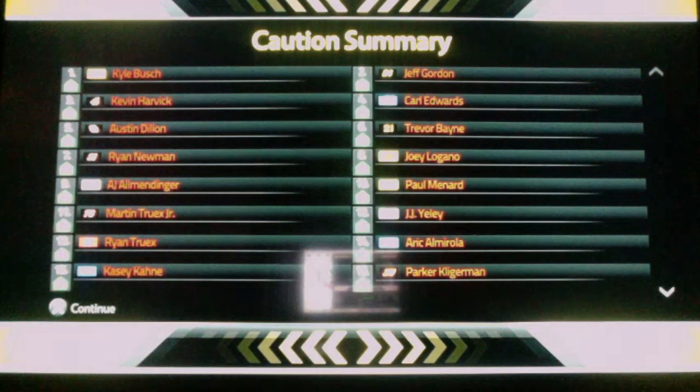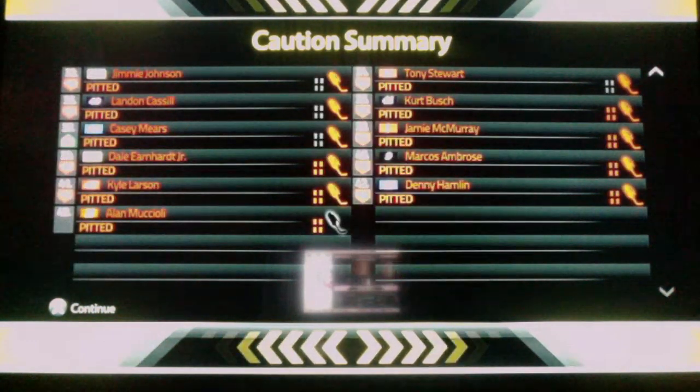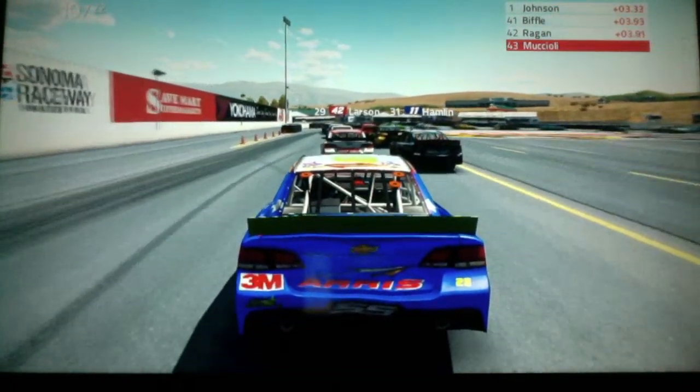Alright, Kyle Busch, Jeff Gordon, row 1, row 2, Kevin Harvick, Carl Edwards, row 3, Austin Dillon, Trevor Bayne, row 4, Ryan Newman, Joey Logano, row 5, AJ Allmendinger, and Paul Menard. That's your top 10. No surprise, I'm gonna start 43rd. Didn't I take fuel? I thought I took fuel. Whatever. 43rd anyway, so it wouldn't matter.